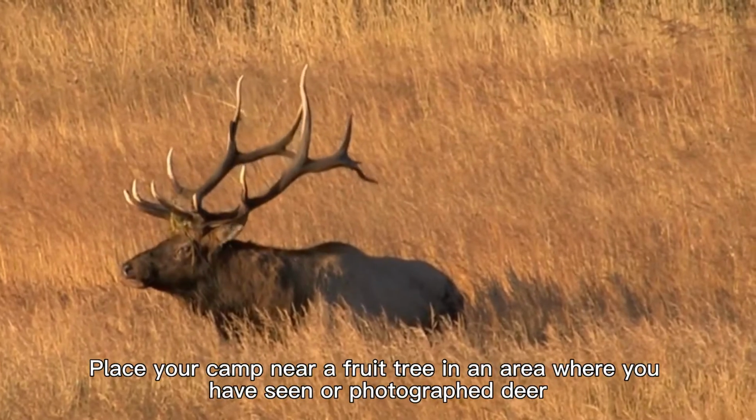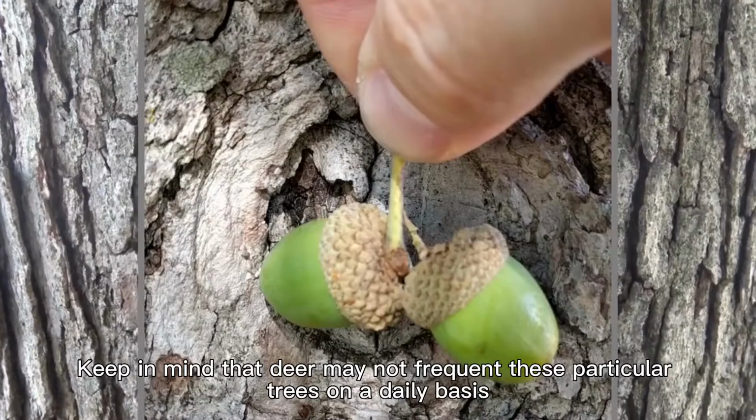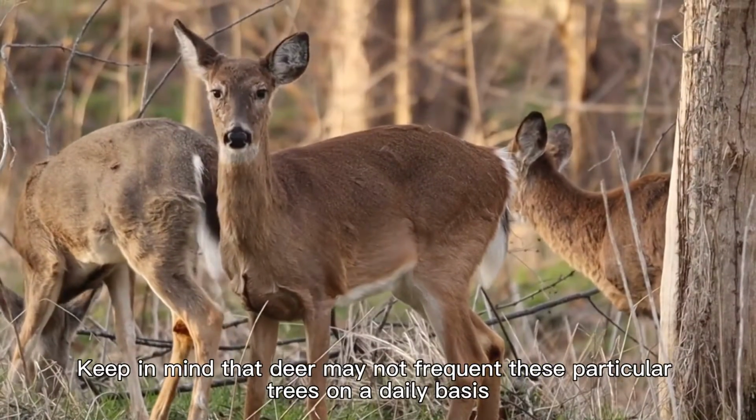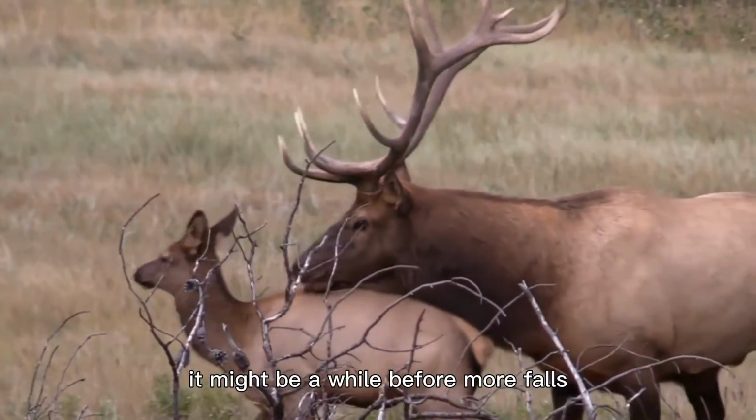Place your camp near a fruit tree in an area where you have seen or photographed deer. Keep in mind that deer may not frequent these particular trees on a daily basis. After they pick up the fruit that has fallen, it might be a while before more falls.